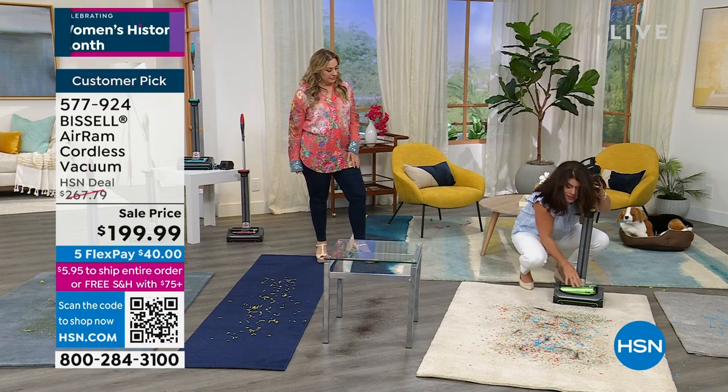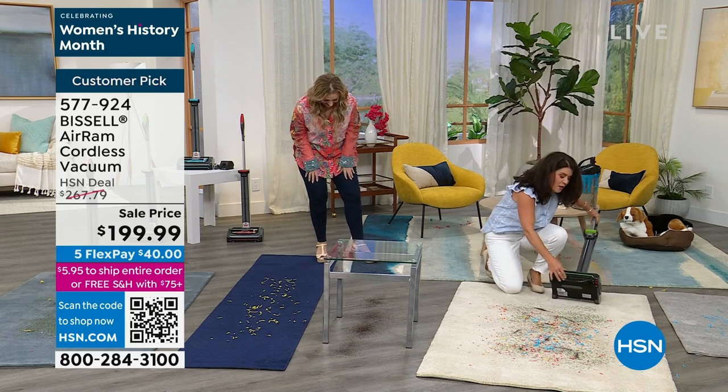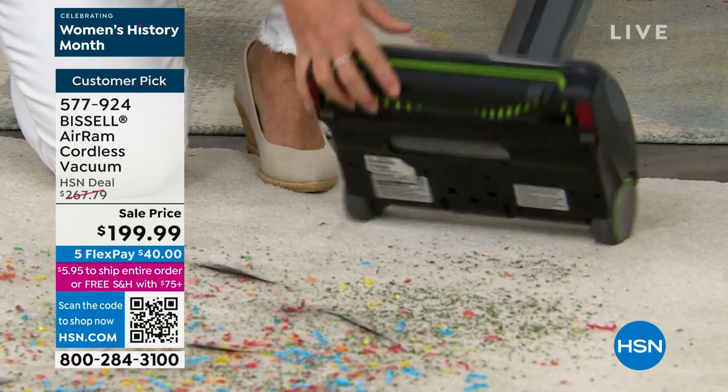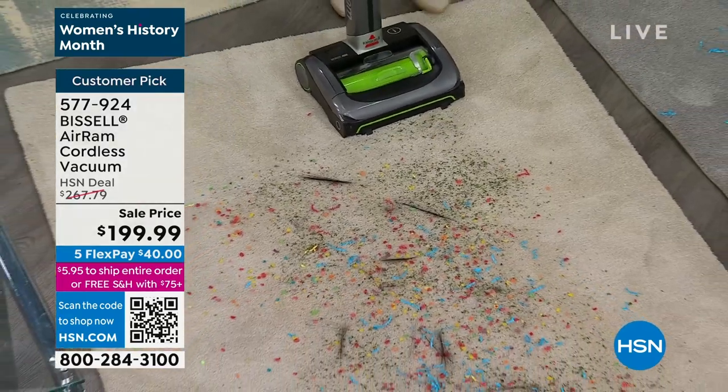So I have some very big messes for you today. Are you ready? I can't wait. Okay. I love big messes. So underneath here, I have to show you the magic. There's this little suction squeegee. We're gonna get to that in a minute, but I want you to look what we have here. I've got herbs, I've got cereal, we've got hair.